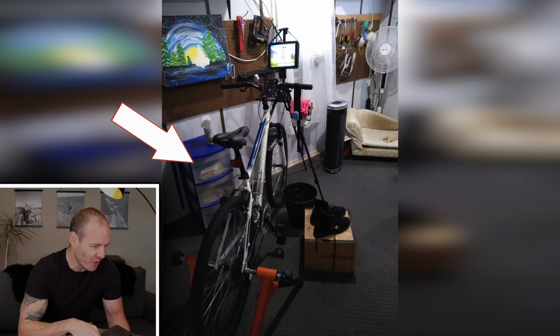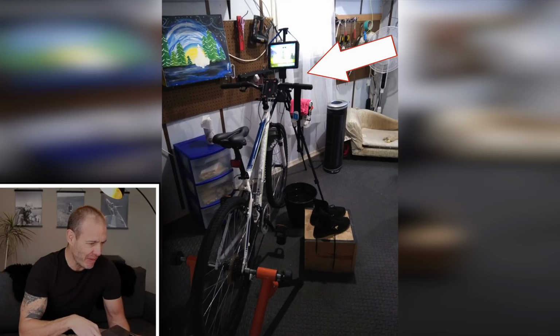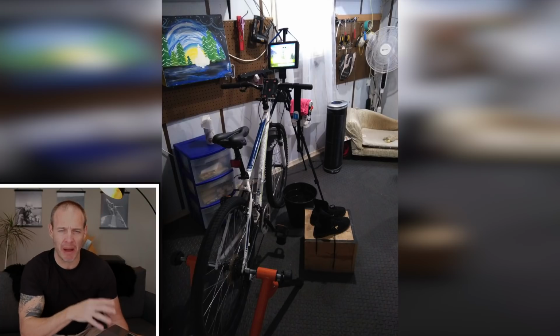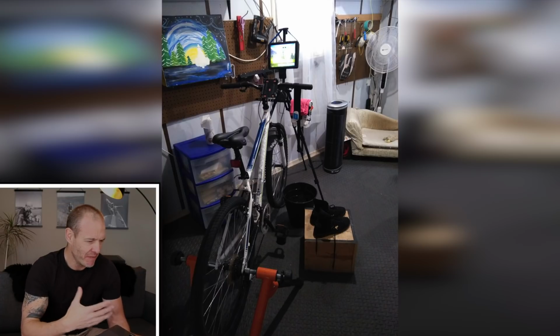She's got a snack storage going on there, she says. Her display is mounted on a painting easel. And I keep saying it, if it works, it works. But this just sums it up. It doesn't have to be flash and fancy.